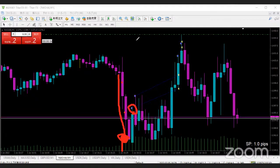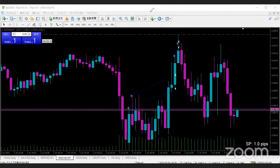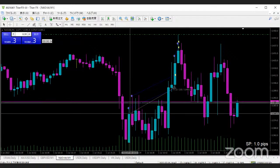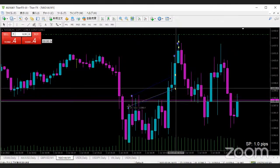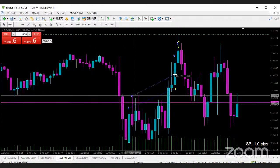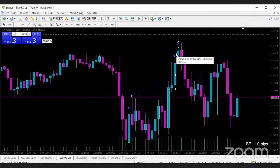So how many candlesticks? I put a trailing stop on all positions. How many candlesticks? 14. So 14 minutes, and at 15 minutes take profit. This one, 30 minutes, and at 30 minutes take profit. And I put a buy here, where the price goes above the previous candlestick high, temporarily going outside.